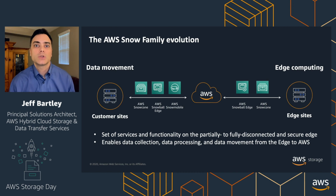So customers can then transfer their data online up into AWS without having to ship the Snowcone device back to AWS. And the Snowcone device complements Snowball Edge, which is a larger device, but it's designed to do similar things. And Snowball Edge comes in both a storage optimized configuration as well as a compute optimized configuration. And customers are using Snowball Edge not only to transport their data, but to do analysis on their data as well as machine learning and other workflows at the edge of the cloud.